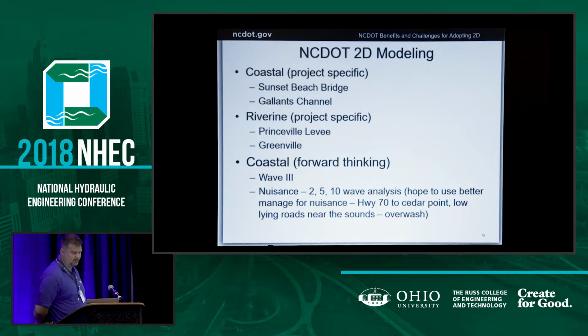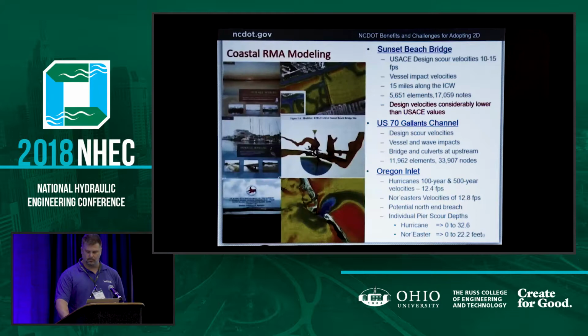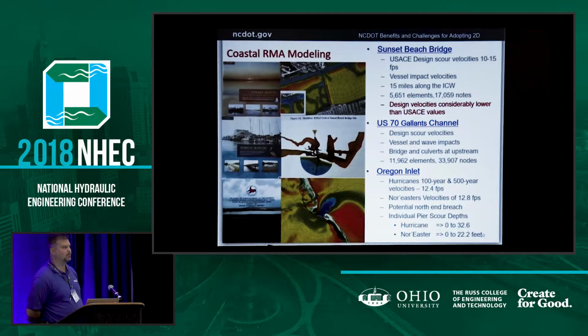Greenville, I'll actually cover that one, and then there's some forward-thinking stuff, and we presented a little bit on that the other day on what was done with a level 3 wave analysis with ADCIRC for coastal. So this is a smash up of a couple different projects just as examples. The Sunset Bridge project was modeled with RMA.